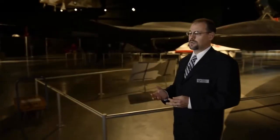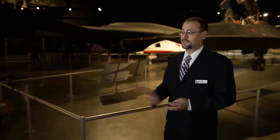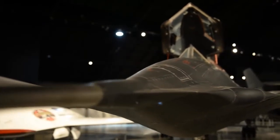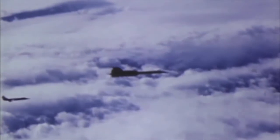Originally, when the SR-71 was developed, there was the possibility that it could be used over China or even over the Soviet Union. It wasn't used in that way, largely due to diplomatic efforts. But it was used in the dangerous skies over North Vietnam during the Southeast Asia War, and it was also used over North Korea during the Pueblo crisis in 1968. And it was used in other places around the world.